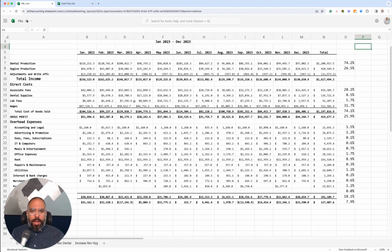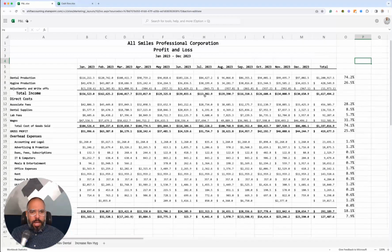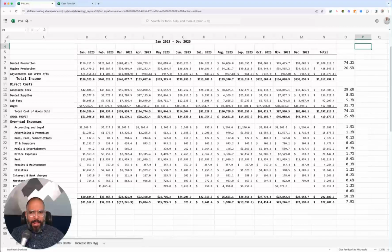Okay. So now that we talked about the setup of the report, now let's take a look at this hypothetical clinic that we have. So we have a clinic that produced $1.6 million in 2023. The breakdown between dentistry and hygiene: 74% dentistry, 26% hygiene. Now, when we look at our direct costs, we have associate fees, 28%.